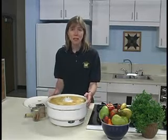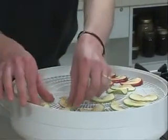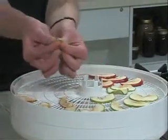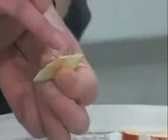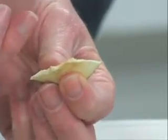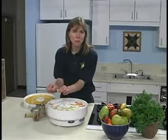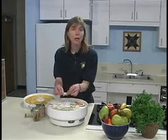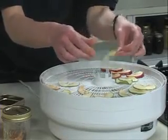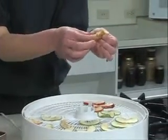To test for dryness, cut several cooled pieces in half. I have these apple slices here, and you can cut them in half and look at them, and if you notice beads of moisture on them, you should know that they're not quite dry yet. There should be no visible moisture, and you should not be able to squeeze any moisture from the fruits. Some fruits may remain pliable, but they should not be sticky or tacky. If a piece is folded in half, it should not stick to itself. This one does. It's not ready to go.